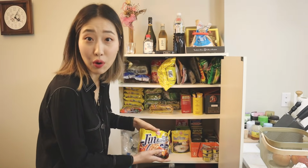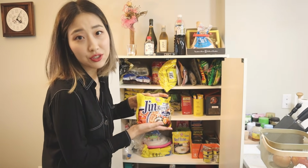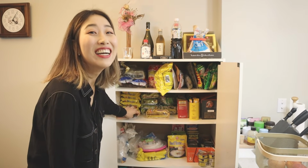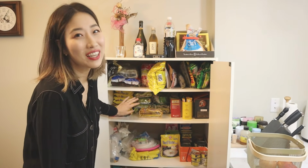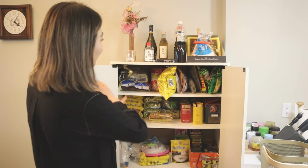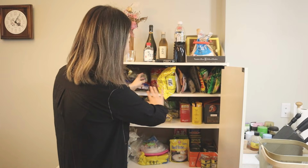No, it's not. This is Roy's. Roy loves this gin ramen. It's not mine. It's yours. See, no, it's gin ramen. Oh, but maybe that's why you like it, because it's gin. Oh, that's why. That explains it.